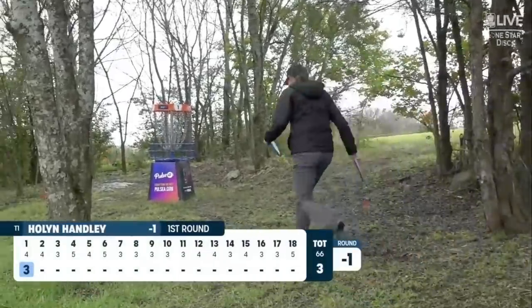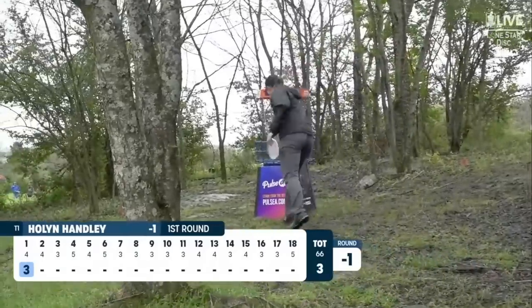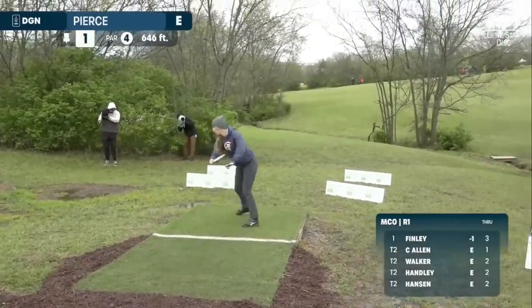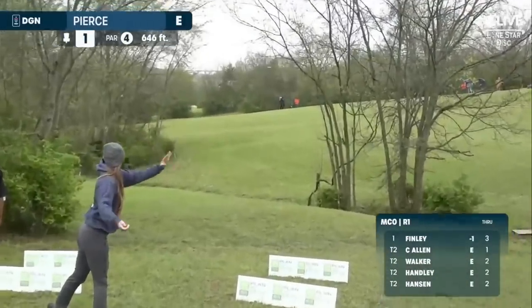And there's your first birdie of the day here on hole number one. Holland Hanley rings it up. Which is important to be able to make it through the gap. That is ideal.